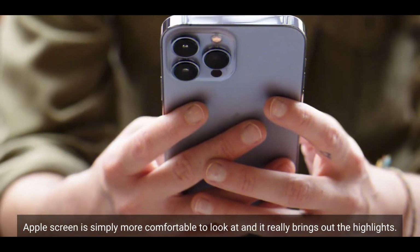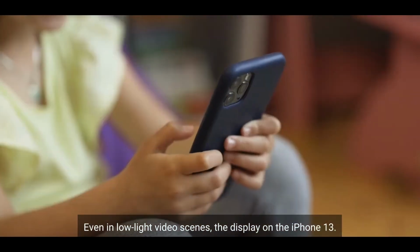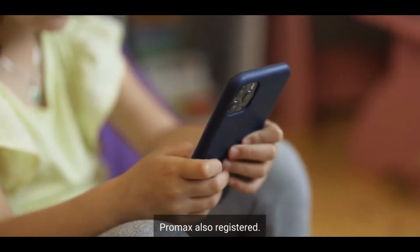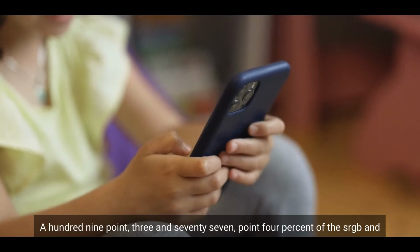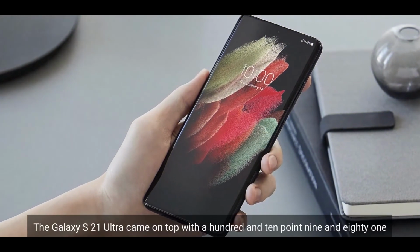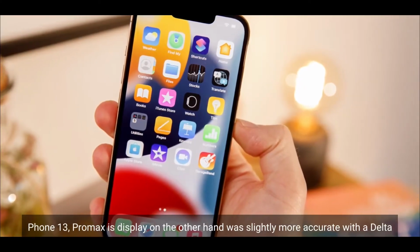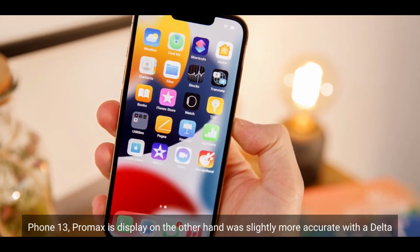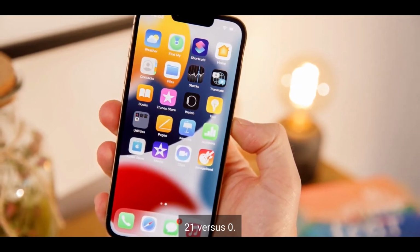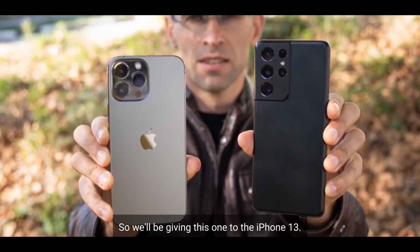Apple's screen is simply more comfortable to look at, and it really brings out the highlights, even in low-light video scenes. The display on the iPhone 13 Pro Max also registered 109.3 and 77.4% of the sRGB and DCI-P3 color spaces, respectively. The Galaxy S21 Ultra came out on top with 110.9 and 81.4%. The iPhone 13 Pro Max's display, on the other hand, was slightly more accurate with a Delta E reading of 0.21 versus 0.35 for the Samsung Galaxy S21 Ultra. In this test, lower numbers are preferable, so we'll be giving this one to the iPhone 13 Pro Max.